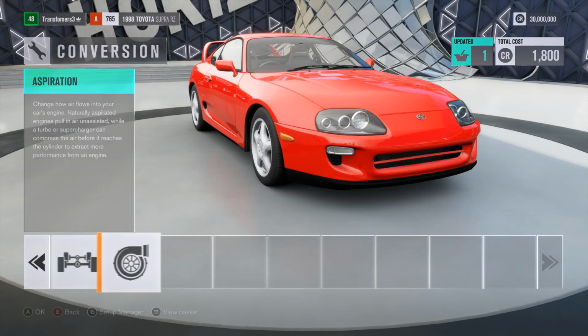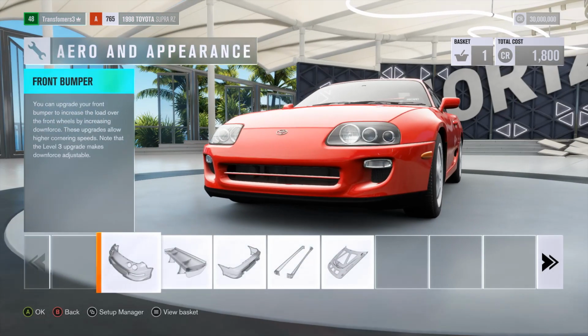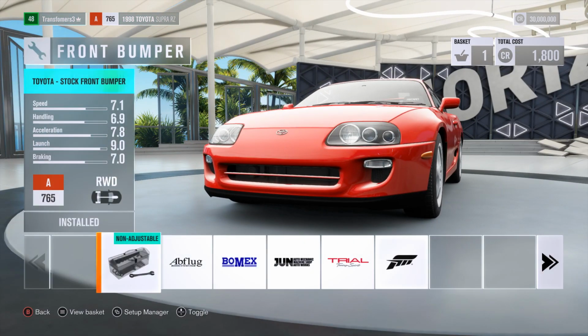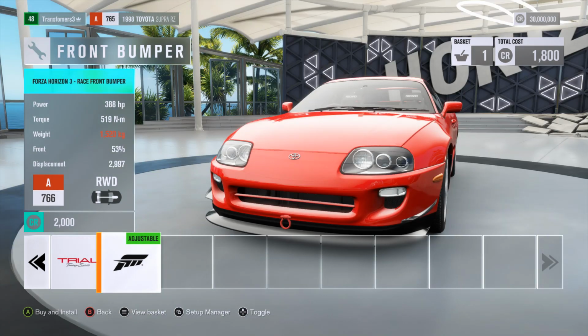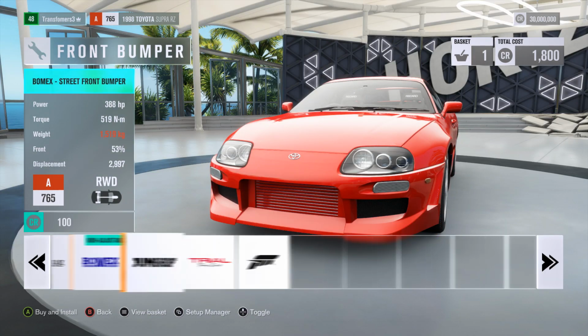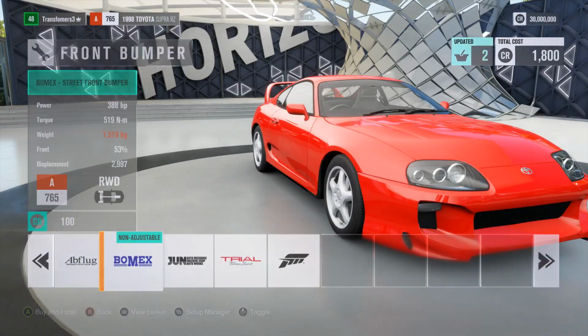I'd like to single swap it because if you're a Supra fan, you'll know that some of the highest horsepower Supras only have a single turbo. And what would I have here? I don't like that. I'm not really much of a fan of many of them apart from that one. So I'd say I'd have that.